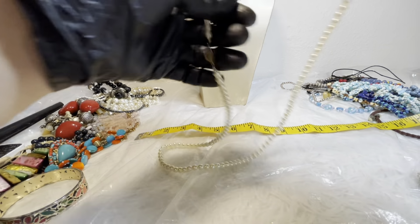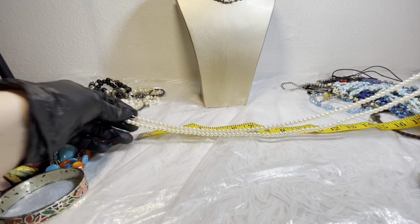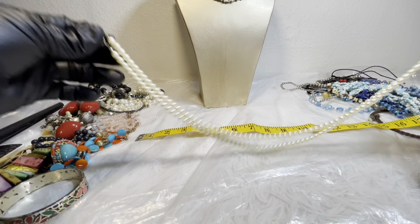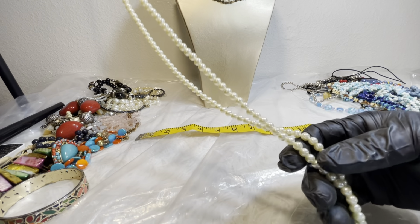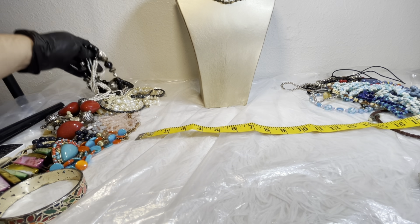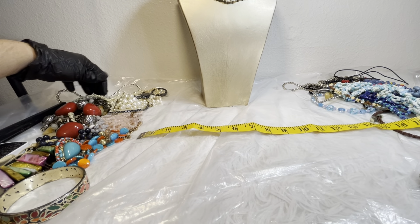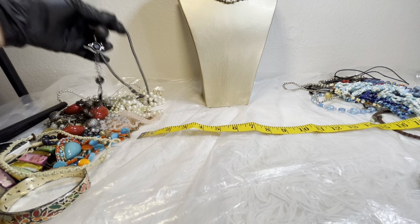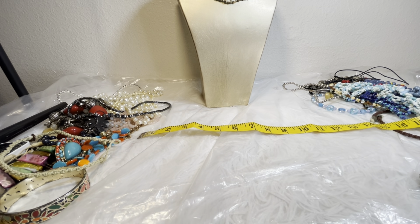Let's see. We've got this long, this is Express, just a set of faux pearls. And that's 18 inch, so 36 inches wearable. And I would do 3 on these. Okay, let's see. I have some pieces set aside. Let me put those in the bin. Okay, so I'm going to take a quick pause, set up the next set of them, and then should be pretty quick to get through the last of the necklaces, and then we'll go through the rest of it.